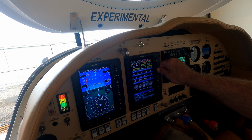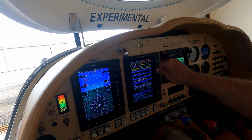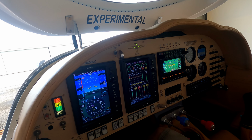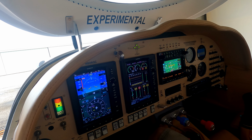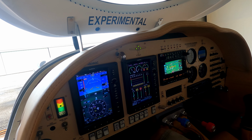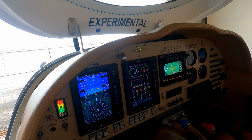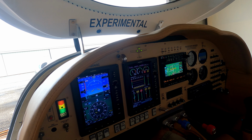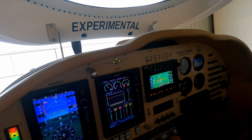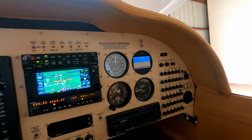And then the info page, which is a lot of different things you can set. And then finally the engine detail page, which is nice to have. It has fuel flow, electrical, turbine inlet temperature, cylinder head temperature, of course manifold pressure, RPM, and oil pressure, which is all the basic things that you need. The backup suite is over here, traditional steam gauges, which are nice to have also.